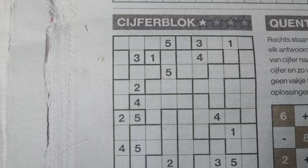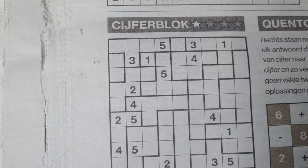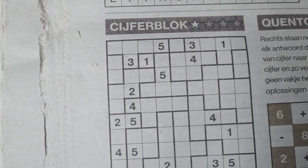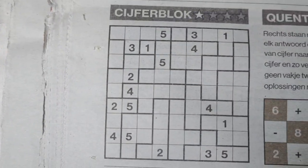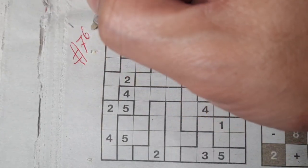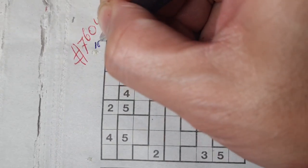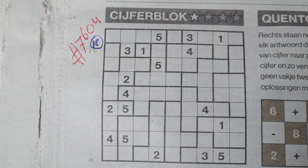Jigsaw Sudoku number, let me think which number it is. 7604. Yeah, 7604. And before I start, I always count the printed digits. Well, this one has 18 printed digits. Should be an easy one.